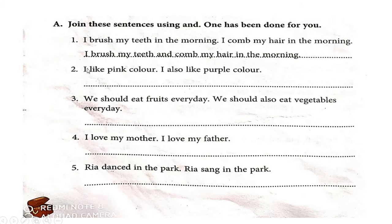Okay. See number 2. I like pink color. I also like purple color. So I like pink and purple color. Okay. In this sentence, two sentences are given. So how we will join? I like pink color and purple color. Both the colors I like, no? So only one sentence. We are making one sentence out of two sentences. I like pink color and purple color.